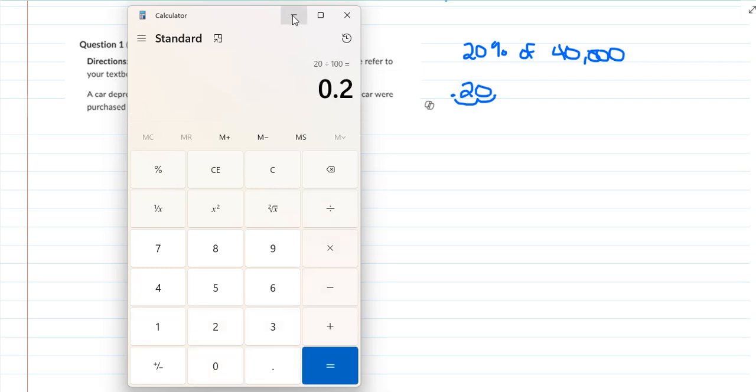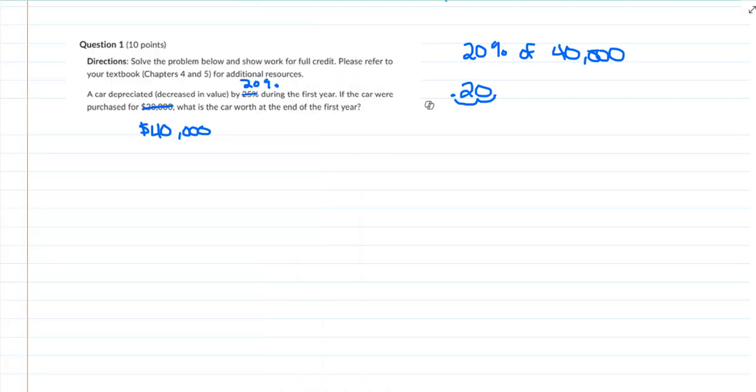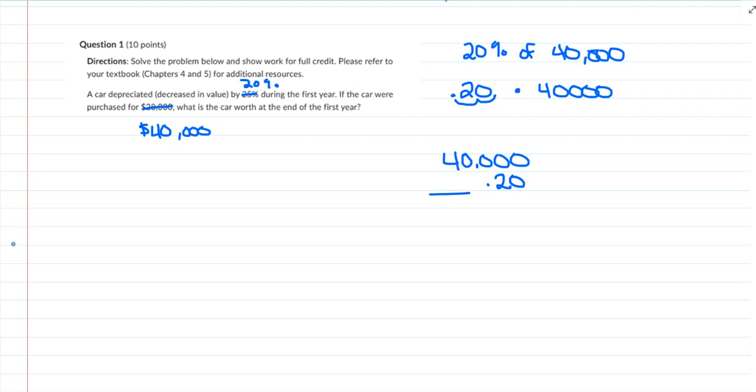Okay, so 0.2, 0.20. So then what we're going to want to do is 0.20 of, again, means multiply. So I'm just going to use this dot here for multiplication, 40,000. Okay, so we can do 0.20 times 40,000. We can set that up with the long multiplication. And we can go through and do our multiplication for this.